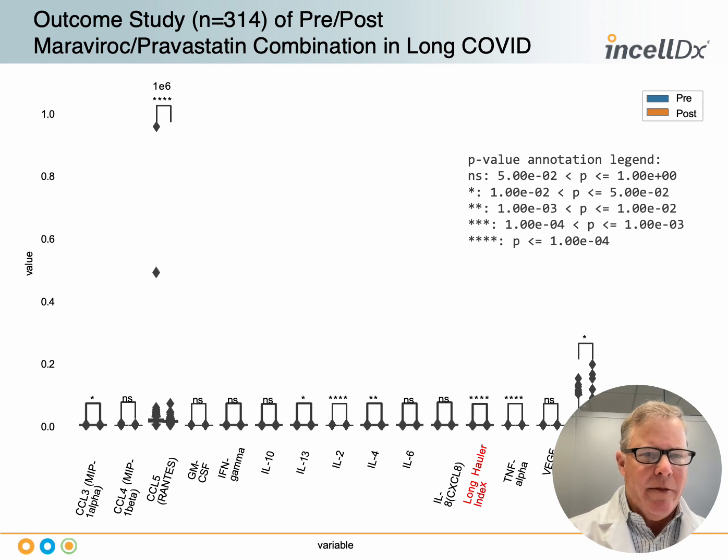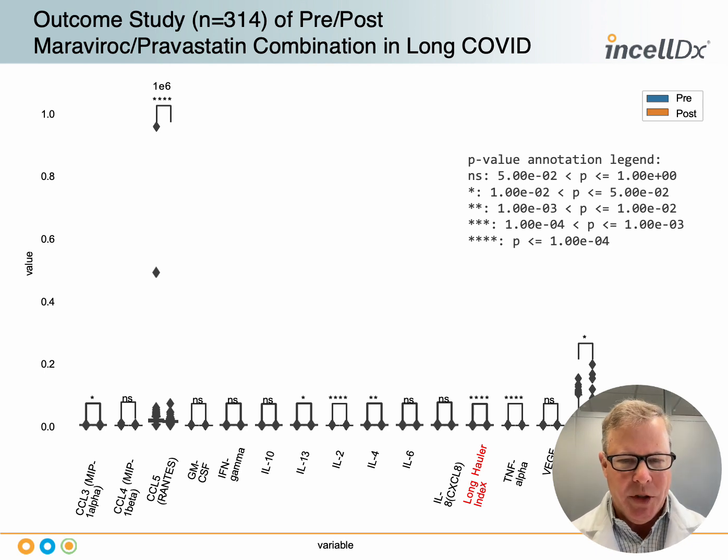And if we looked at individual cytokines in this study, we found significantly decreased CCL5 or RANTES, which would be expected, significantly decreased interleukin-2, but most importantly, the long hauler index has stood the test of time over 2.5 years since we first presented it as a diagnostic for long COVID, and it is reduced statistically significantly in 6 to 12 weeks by this drug combination.